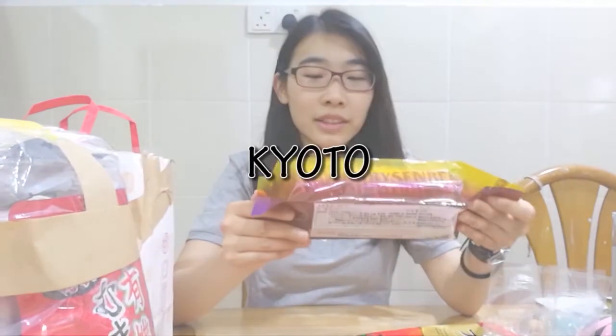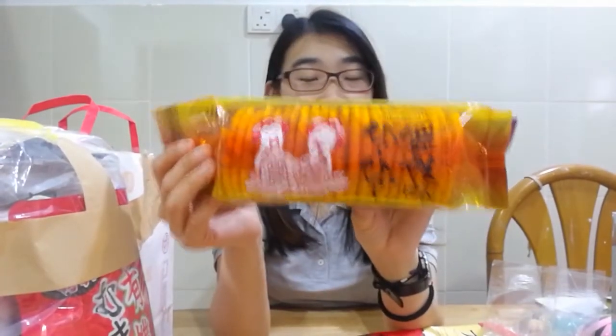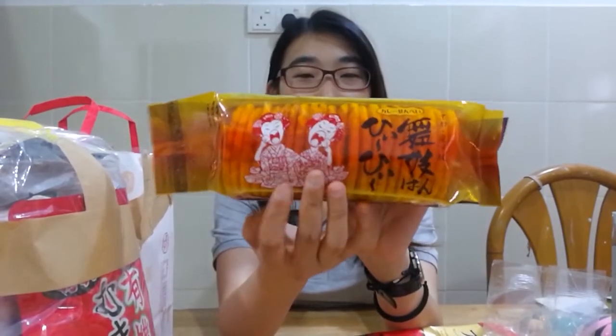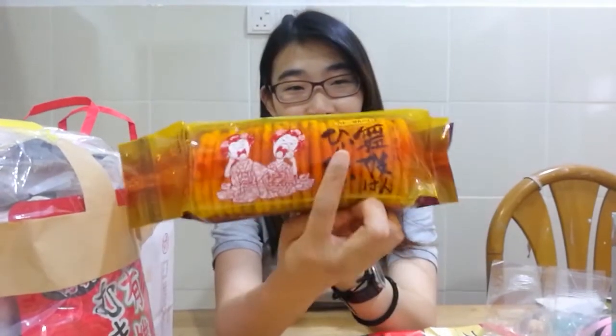Another one is this kare senbei. This kare senbei is really famous in Kyoto. It's so spicy that the maiko-san become like babies. I actually tried it, it's really nice. Actually, it's very nice. But for me, it's not that spicy. It's just like normal spicy.